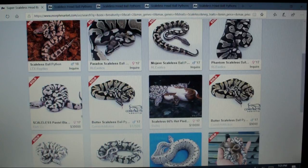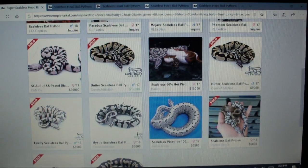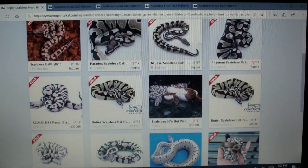And it's a female from 2017, so it looks like it might actually be ready to breed. Actually, it might be maybe another year before. It's typically 3 years before you breed them. But a lot of these, you can see the highest price for the scaleless that is actually sold.